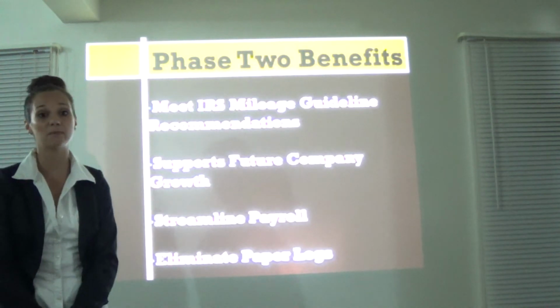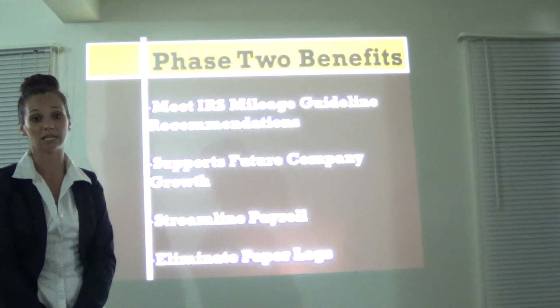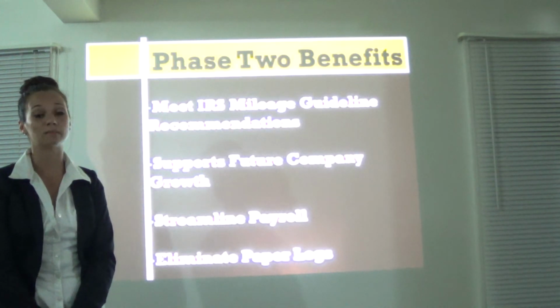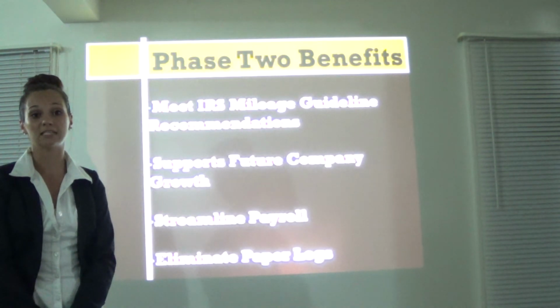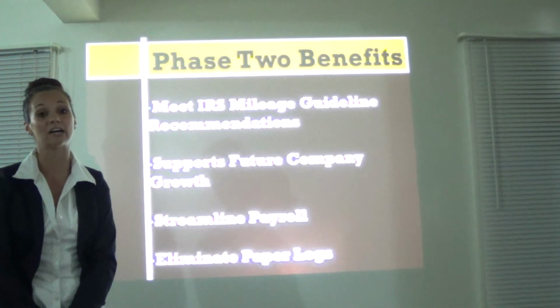it will also eliminate paper logs since the employees will no longer have to drop them off and everything will be electronic. This will also free up storage space that is currently being used to keep all of these paper logs on file.